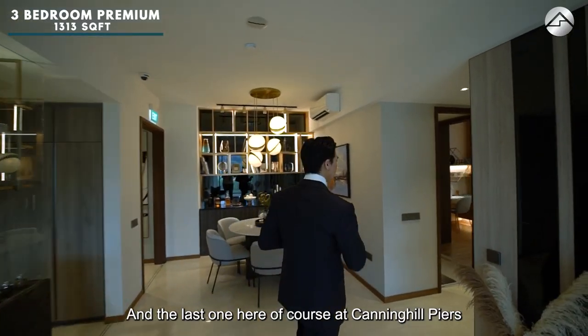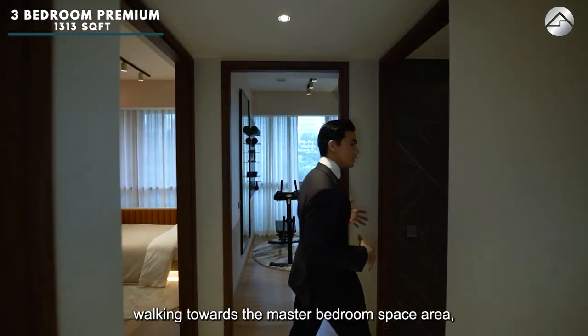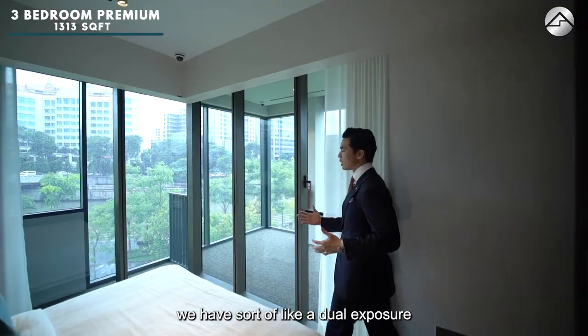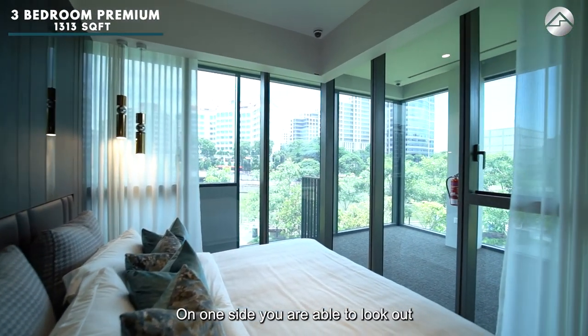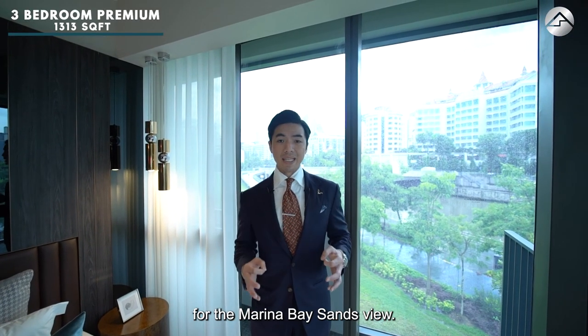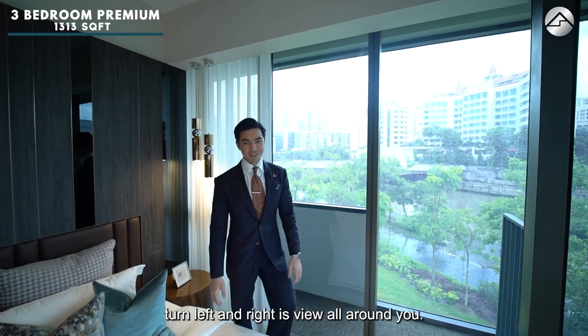And the last one here, of course, at Canninghill Piers is all about the view. Walking towards the master bedroom space area, we have a dual exposure floor to ceiling window here. One side you are able to look out into the Singapore River, and the other side you're going to look out for the Marina Bay Sands view, meaning that once you wake up, turn left and right, it's view all around you.